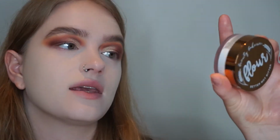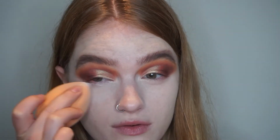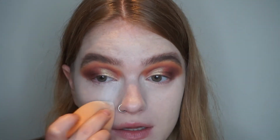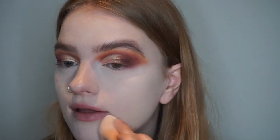Now I'm going to take the Beauty Bakery Flour Setting Powder. I use the shade Rice, and I have been absolutely loving this powder. I'm going to do a full review of everything that I tried from Beauty Bakery. I'm just taking my time testing it all out, but I really love this powder. And I'm just going to quickly do my normal setting powder routine.